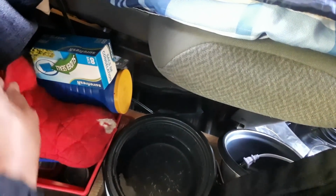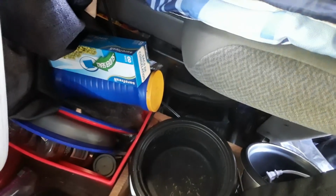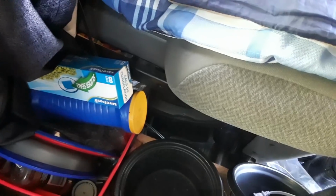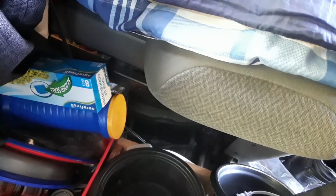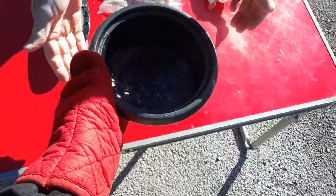I'm gonna try to take it out. It is not hot, but it is warm, and hopefully it's still warm enough. Try to get this out of here. This is just water that we have boiled when we were driving up here, but it's been sitting here for a while. All right. Is that warm enough? Is it warm?